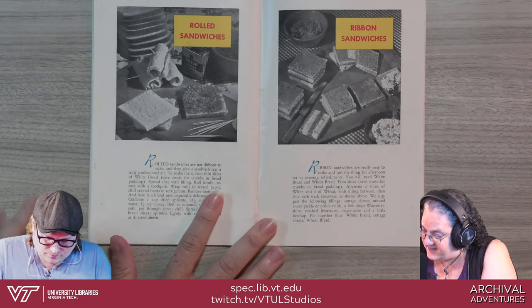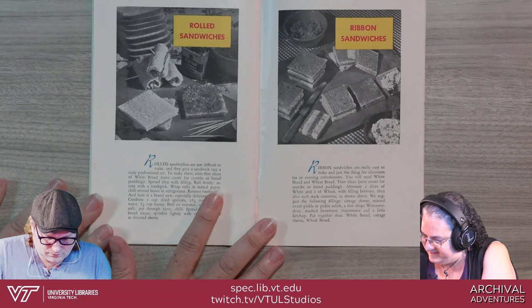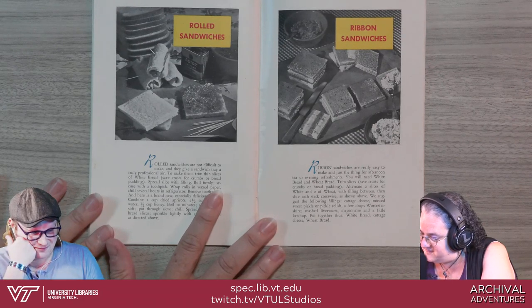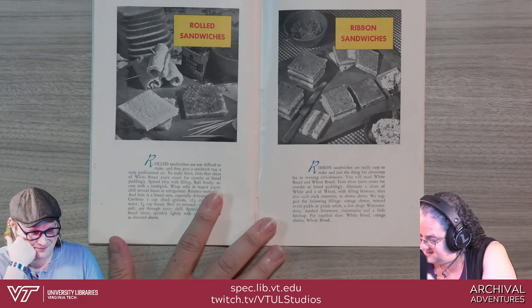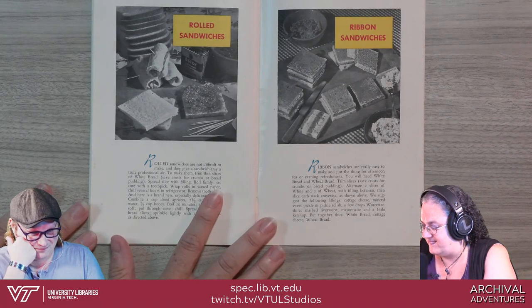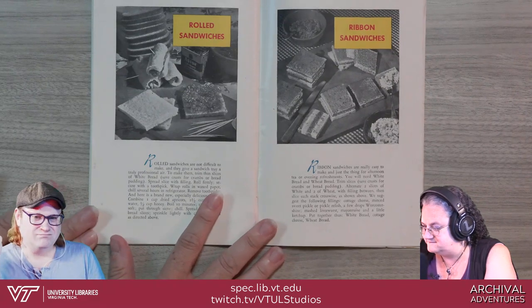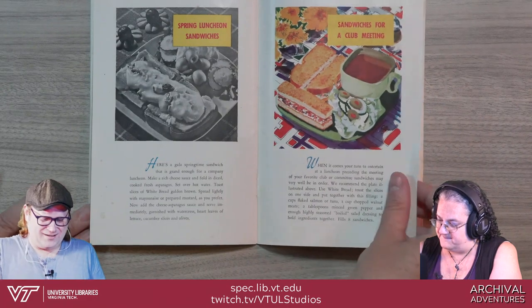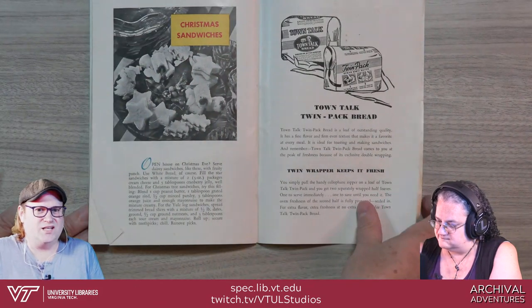We suggest the following fillings: cottage cheese, minced sweet pickle or pickle relish, a few drops of Worcestershire. That's one filling. Mashed liverwurst, mayonnaise, and a little bit of ketchup. That's your other layer. So there you go. I've never actually put anything else with liverwurst, just liverwurst and onion. Okay, let me find something else.